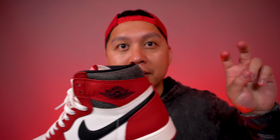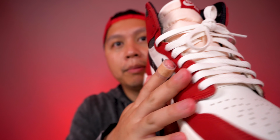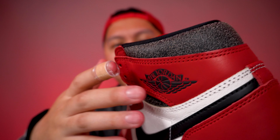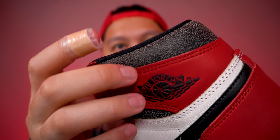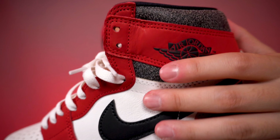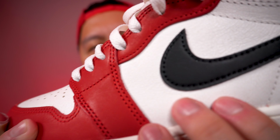So this is the signature Chicago Bulls colorway, where it has red, black, and white. And this pair is essentially the same thing as the Chicago ones, just with some refined details that make it look lost and found or kind of aged. So there is leather all over the upper, and different kinds of leather. I would say there is smooth leather, but also a bunch of aged details like cracked leather in the ankle collar. That crackled leather that looks really aged continues on the sides of the shoe.